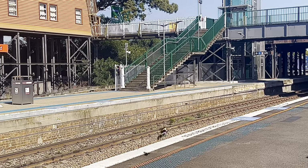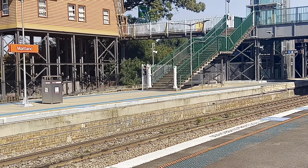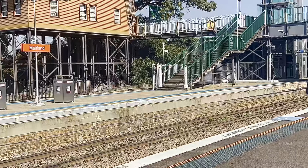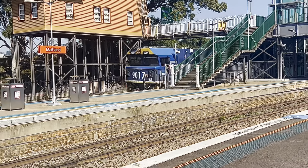Now, it's not magpie season yet here in Australia, yet I seem to be trying to be swatted by this magpie here that is angered by my presence here on the platform.